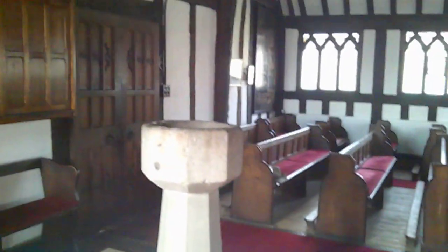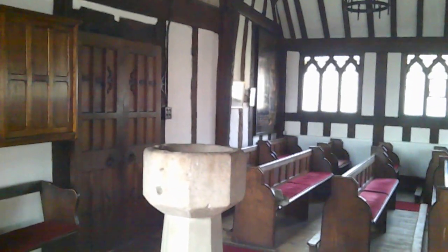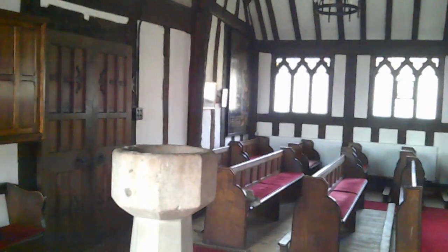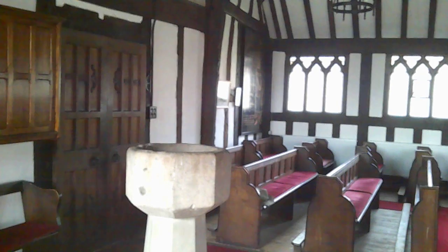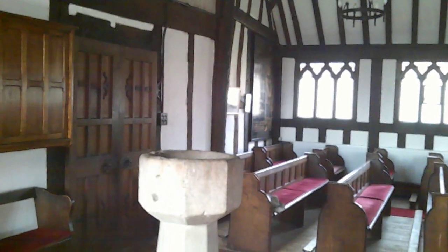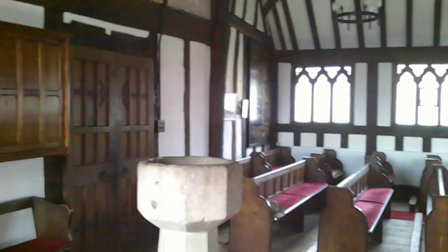And then we've got the font. Oh, little medieval font. It was moved out, actually, in the 19th century and replaced, we'll see later, by a 19th century font. But thankfully it was recovered, brought back here, and it's now where it should be, in this beautiful little medieval church.